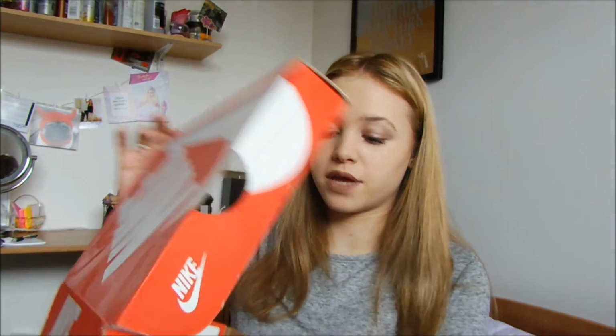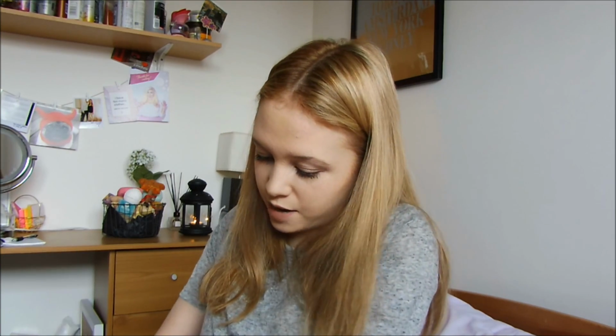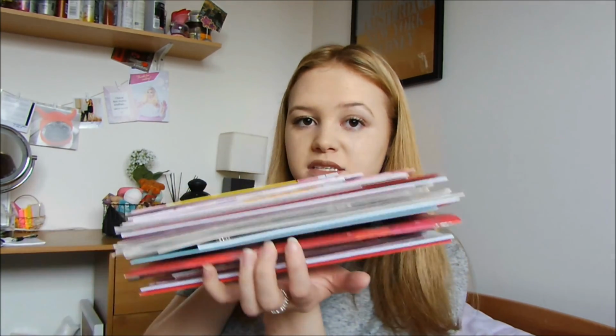Next I have a few shoe boxes which I'm just going to quickly show because it's all kind of the same thing. I've kept every single birthday card, Christmas card, Easter card, leaving card since I was about 6 maybe. So this is just one box. I'm just going to take them out and show you how many I have. A lot of people I know, this is a normal thing to do, but I don't really know anyone else that keeps cards. It's just for random birthdays.